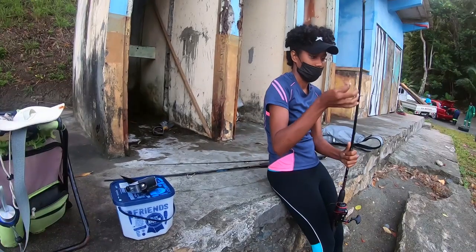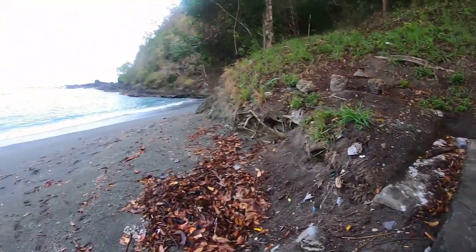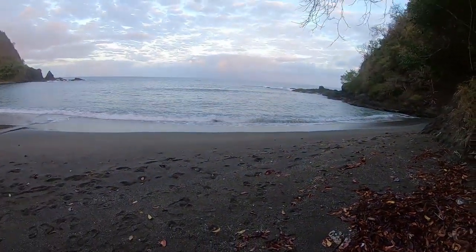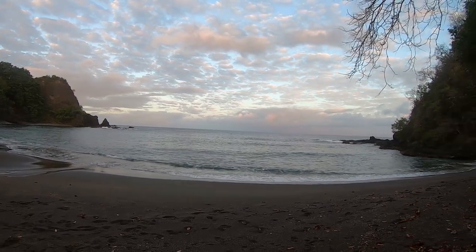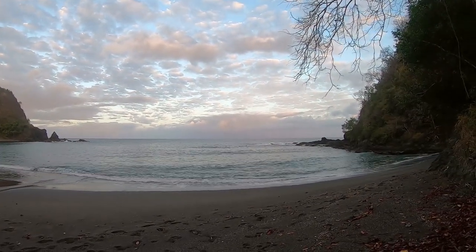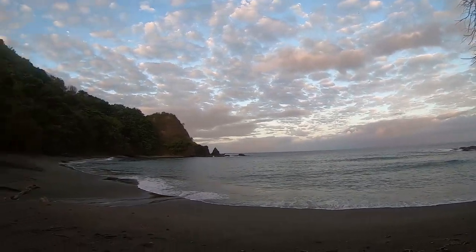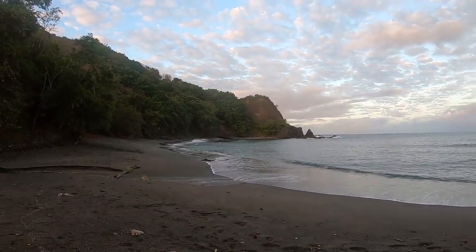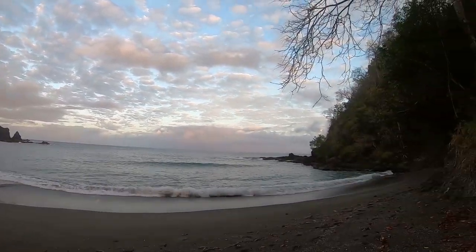So right now we're by another spot. We're gonna be trying to get something today. The water has been very, very rough with most of Tobago, so hopefully we can get some action here. There's a little hole. We're gonna be trying mostly lures to see if we can get anything. If you catch anything good, you all can see it. If not, well, you know how that will go.